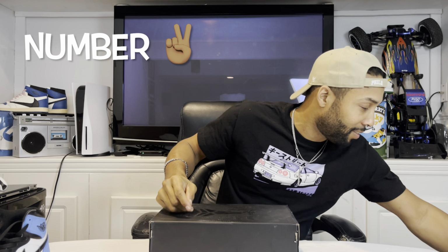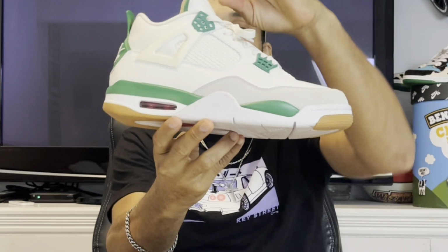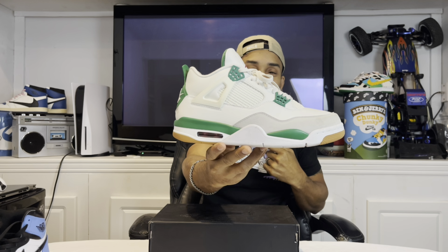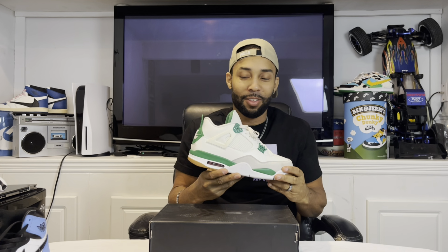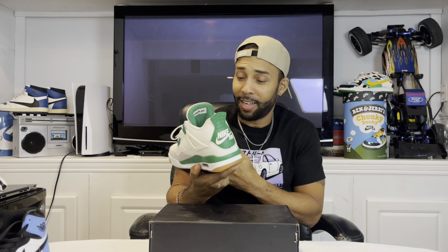My number 2 of 2023, the shoe that went to toe more than that one, but not as much as number 1. I will say number 1, I wore it all the time. Anyone who knows me knows that this is probably my number 1 shoe of 2023. But let's go ahead. Number 2 is the Pine Green SB Air Jordan 4. Man, this shoe is so freaking dope, yo. I love this, man. Again, I doubled up on these. And yeah, I wore the crap out of this shoe this year.